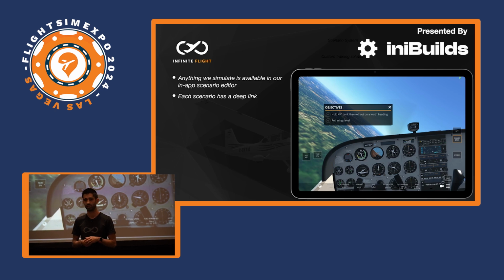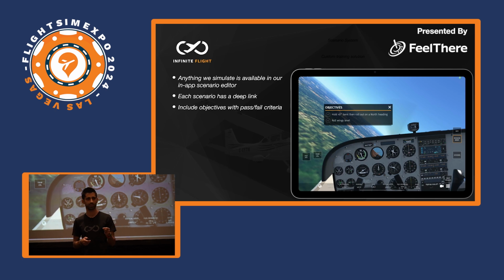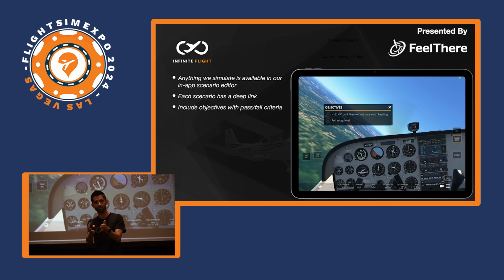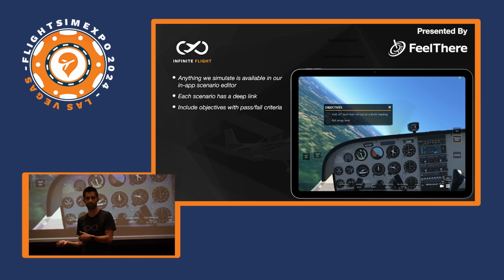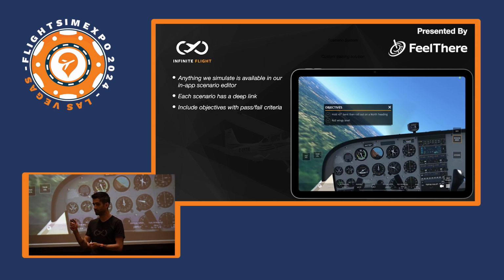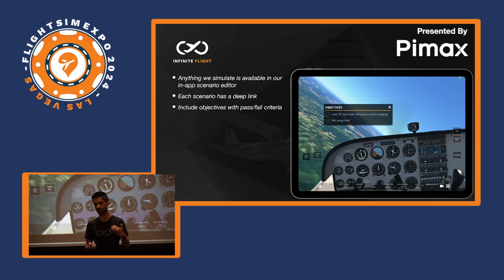So each scenario will have a deep link, making it very easy to access, and it will include certain pass-fail criteria. And for those who have taken flight lessons, we know that we have our instructor's voice in our head sometimes. We've all heard the phrase more right rudder. And so we can nudge the user in a certain direction while having a different level of immersion than you normally would just watching a course or reading material in a book. So this takes all of that and puts it into a very small package where the user might even be learning on their tablet, and they can do that one tap, take them straight into the scenario in Infinite Flight, and they're ready to go. And they're ready to put what they've just learned into practice.